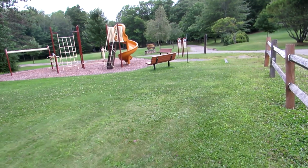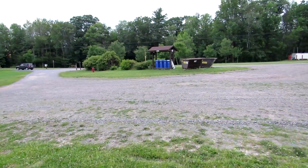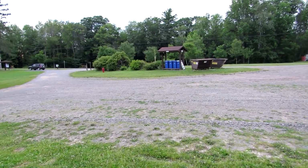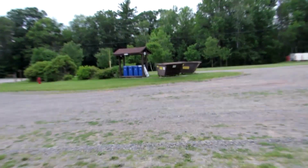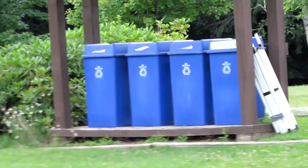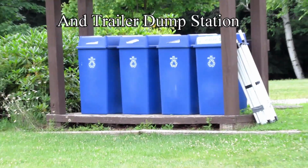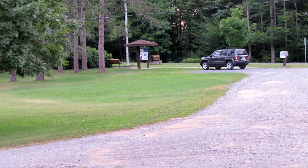Next to the bathroom is a nice playground. Also in the bathroom parking lot is the garbage disposal. There's 2 dumpsters, and then there's a big recycling center, which is nice. That's the office over there.